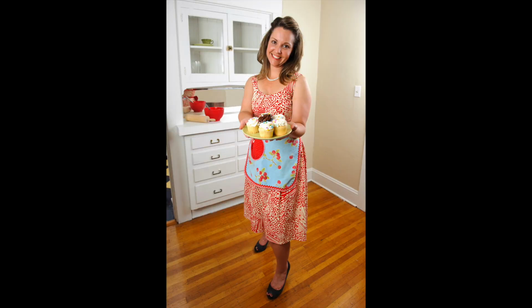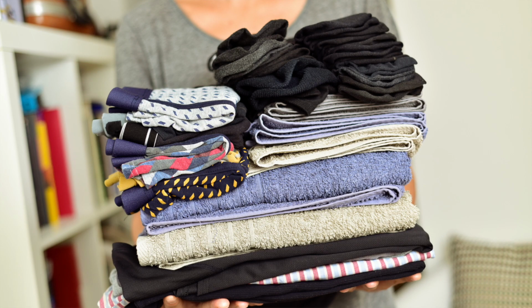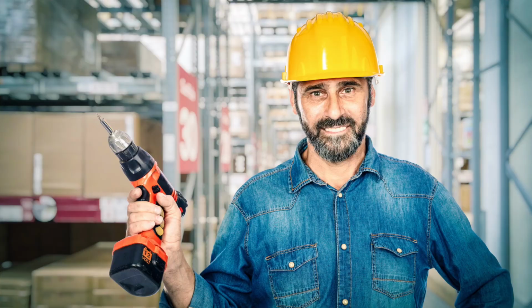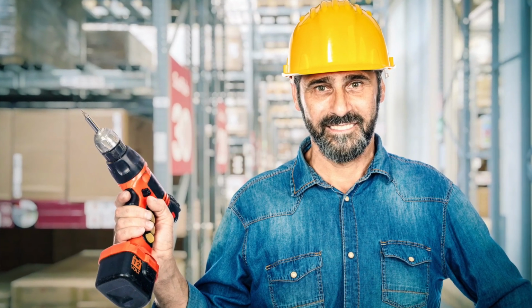For example, if your mom was a homemaker and for her work meant folding things, baking things, cleaning things, then finding tasks that you know that she can do at this time and be successful at would be best for her. Or for example, if your dad was kind of a handyman, there's all kinds of little projects you can give him that he can feel good about himself, that he's contributing to the household and still being who he is.